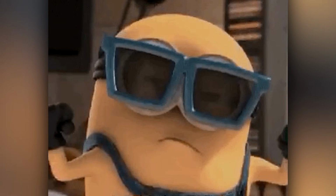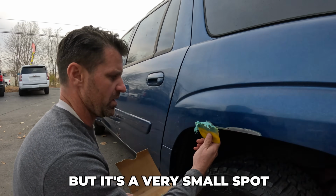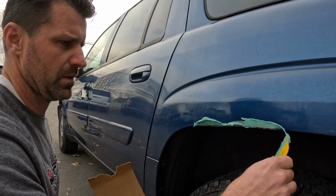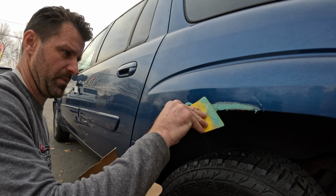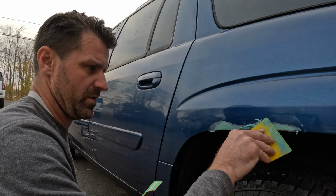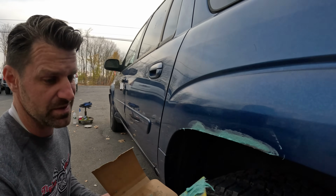Now, let's go out there. All right, this is such a small area. Like if it was a bigger area, I'd go right across it like this. But it's a very small spot that we're filling. I don't even need this much, so I'm gonna get a lot of it off. And I'm just gonna hit it right there, okay? And then I'm just gonna go over it lightly, kind of get like a smooth, even coat. The smoother it goes on, the less you have to sand.